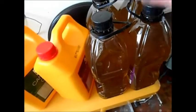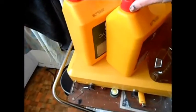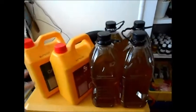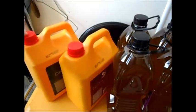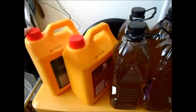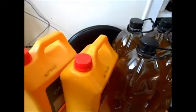12 litres of olive oil. And these are 5 litres. This one's soybean, this one's canola. And I know some people poo-poo the use of these oils in soap, but I will state that I only use them in small amounts. They are filler oils, if you will. They top up my recipe.